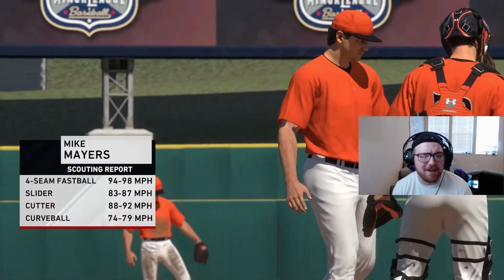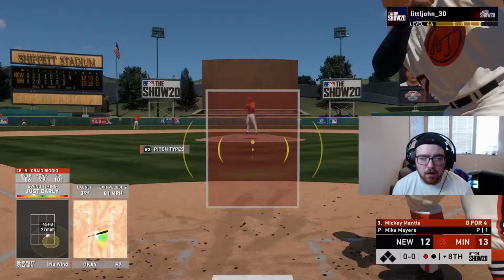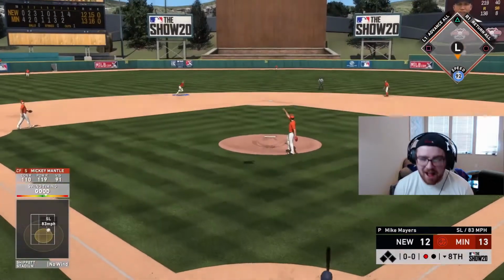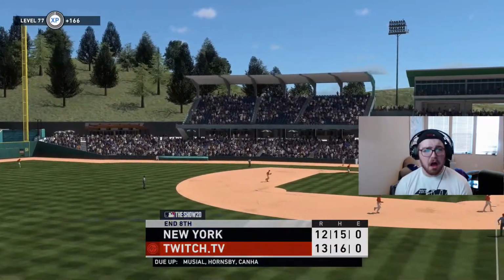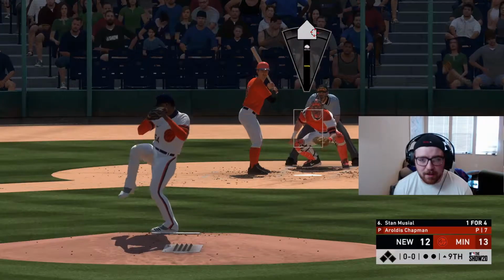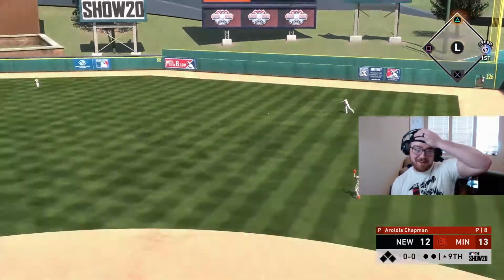And Mike Mayers, all right, interesting move here out of the pen. I'm swinging with a noodle bat. Oh, Mickey, if I've ever needed you to go yard here. That's not going yard. Our check swing's broken? What? I'm going to leave in Chapman. Oh, brother. This is not the start that I wanted, dude.